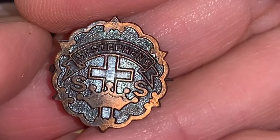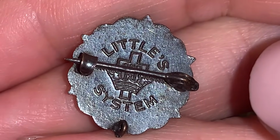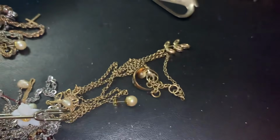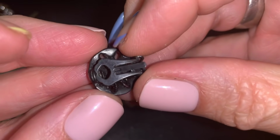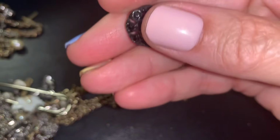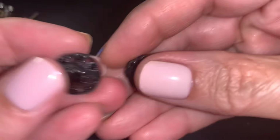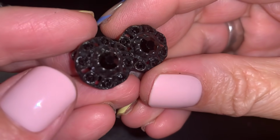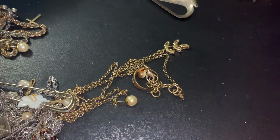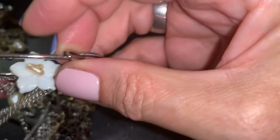It says St. Stephen's. St. Stephen's. Little's system? I don't know. Those are the religious stuff. Little black earring. Do we have another one? Yep. Looks like it has everything it needs. Now, where did I see the real pearls?